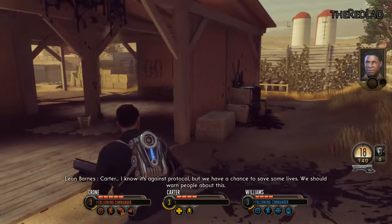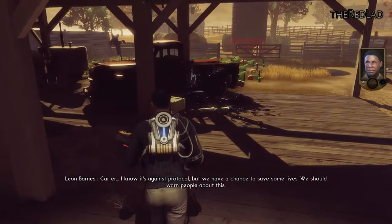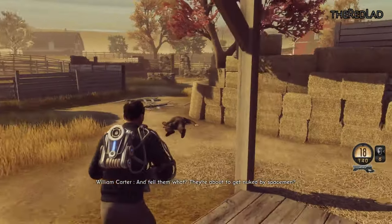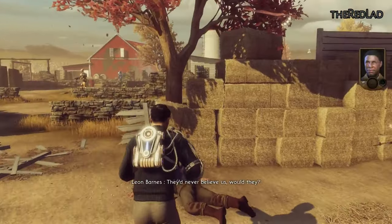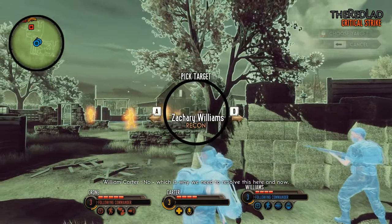Carter. I know it's against protocol, but we have a chance to save some lives. We should warn people about this. And tell them what? They're about to get nuked by spacemen? They'd never believe us, would they? No, which is why we need to resolve this here and now.